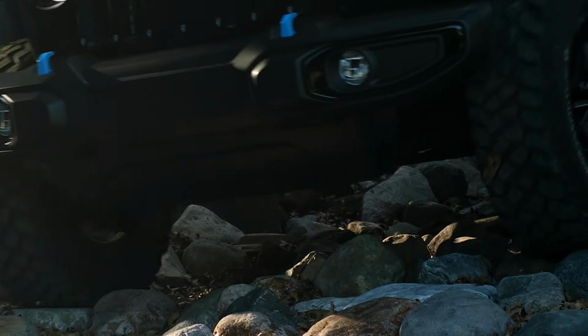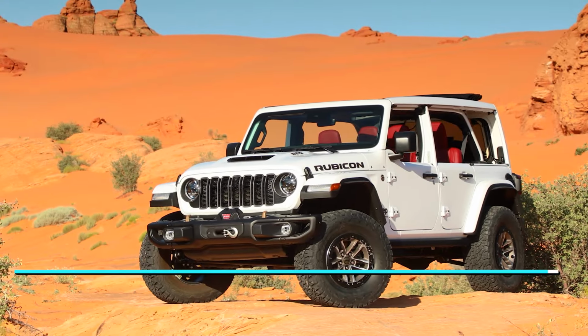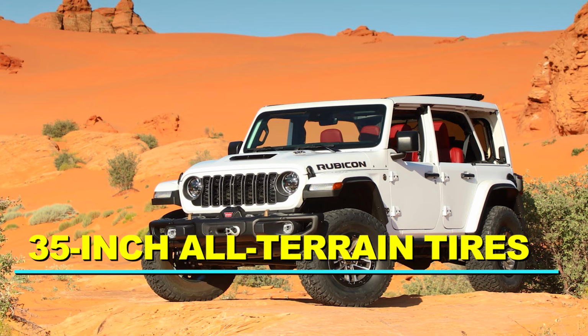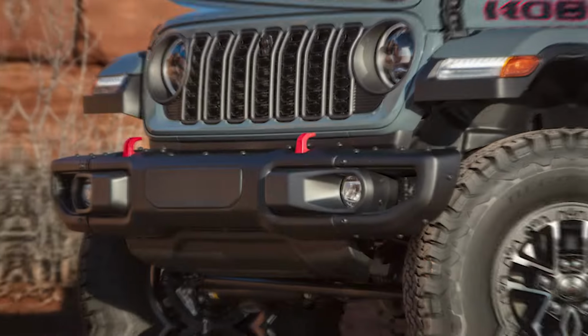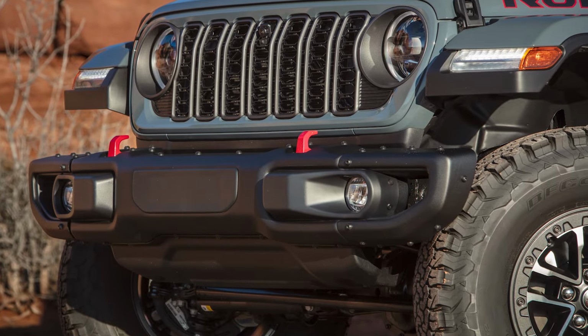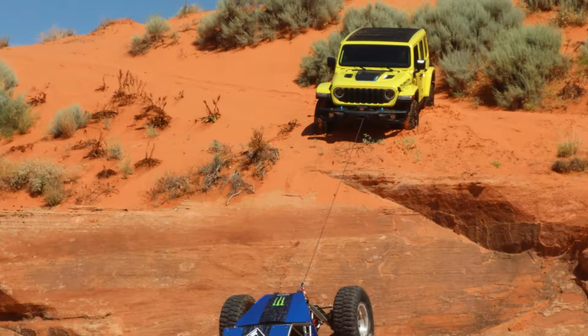Ground clearance reaches impressive levels across the lineup, with the Rubicon 392 Final Edition riding especially high on its 35-inch all-terrain tires. Approach and departure angles exceed what most owners will ever need, while skid plates protect vital components from rock strikes. Tow hooks front and rear provide recovery points for getting unstuck or helping other vehicles.